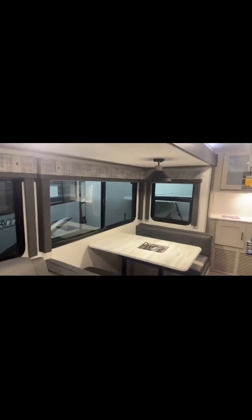Now you do have the tinted windows, pull down room darkening shades. The windows do open, which is a big feature compared to like a Vibe. This one, the windows open so you can get a nice cross breeze. The Vibe has some windows open, but most of their big ones are just one-piece windows. So that's a really cool thing. Some nice, cool fixtures there.